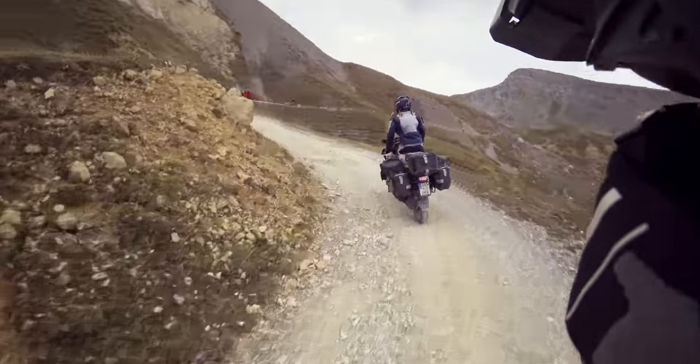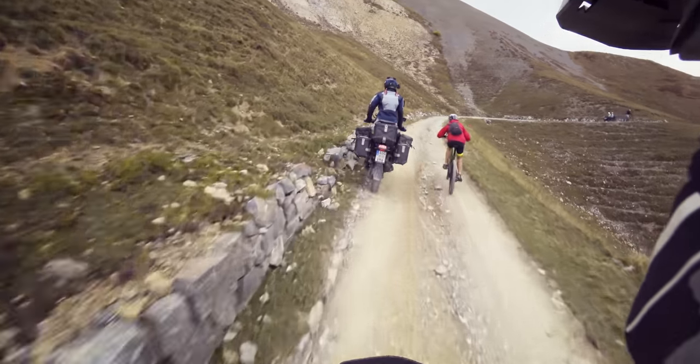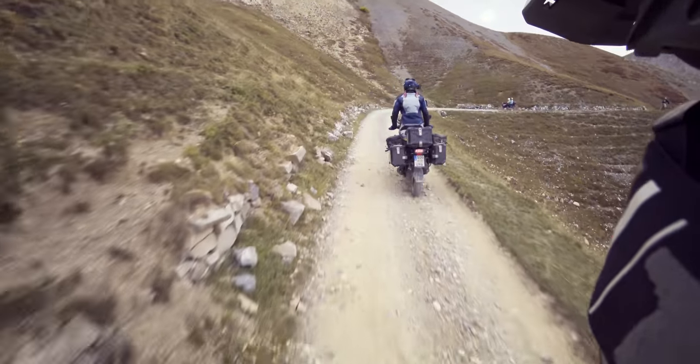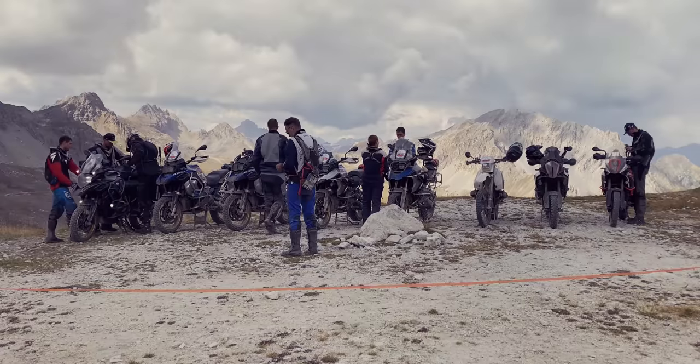So it's kind of the first time we're going in one piece, just kind of enjoying the road. Before that, we were just enjoying the views and making sure we capture them all in video. So I'm setting up for a photo here.